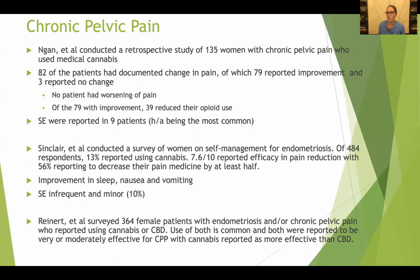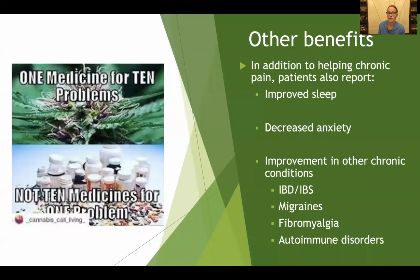Reinert surveyed 364 female patients with endometriosis and/or chronic pelvic pain who reported using cannabis or just plain CBD. Use of both, they found, is very common, and both were reported to be very or moderately effective for chronic pelvic pain, with cannabis reported as more effective than just CBD.